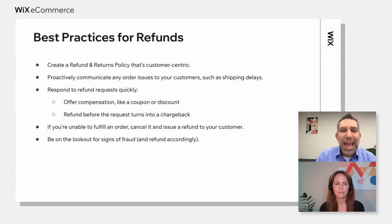Proactively communicate any order issues to your customers, such as shipping delays. Don't wait for them to call you. Respond to a refund request quickly. You could offer compensation, a coupon or a discount. Refund before the request turns into a chargeback. This is super important. If you are unable to fulfill an order, cancel it and issue a refund to your customers. And finally, also be looking for signs of fraud, and we will touch base on that later.